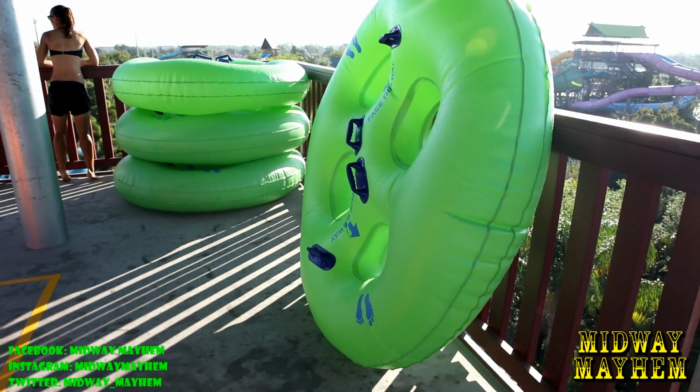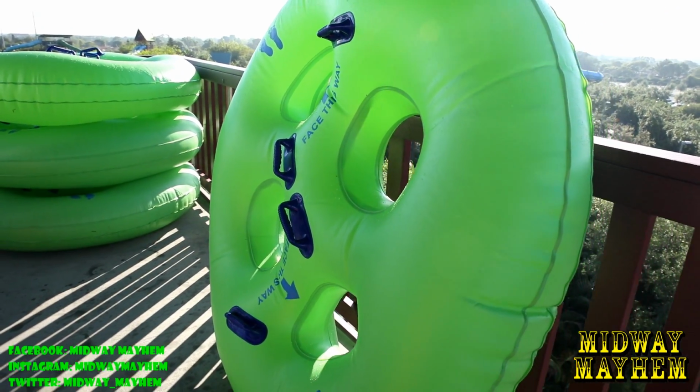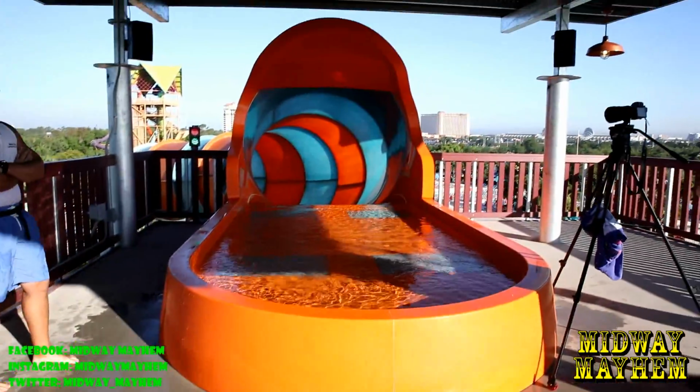So here we are up at the top, and this is one of the rafts. It seats two people, no single riders, just like the sign says, and you must be 48 inches for a minimum height. And here is the slide.